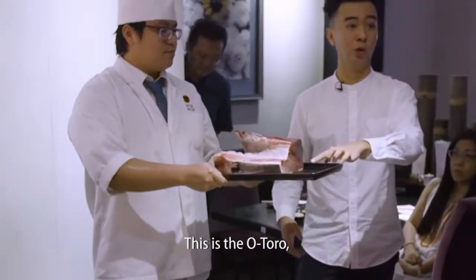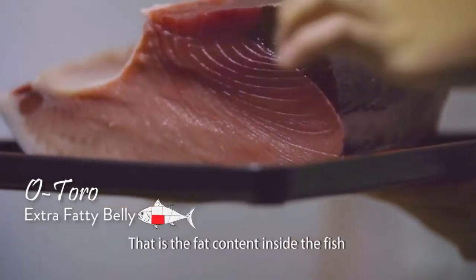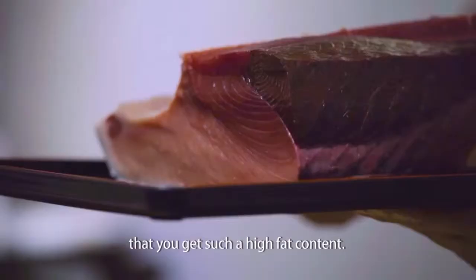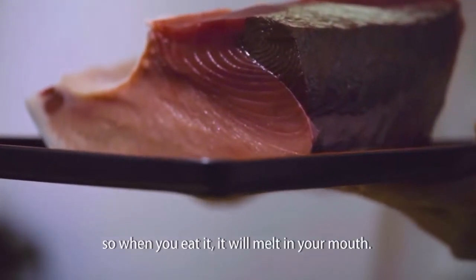This is the otoro. It's known as the fatty tuna, so you can see that the color of the meat is almost white. That's the fat content inside the fish. And it's only fish of this kind of size that get such a high fat content. This kind of fat is almost similar to Wagyu beef. So when you eat it, it will melt in your mouth.